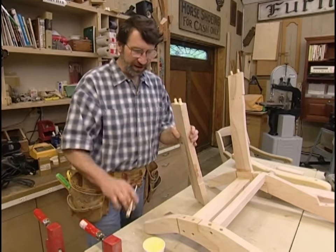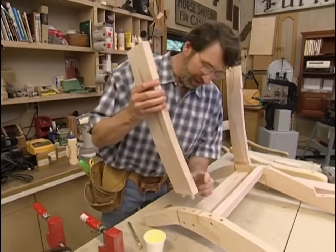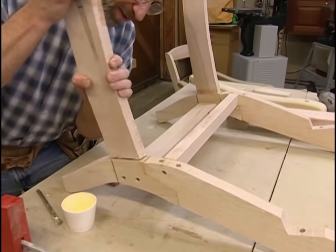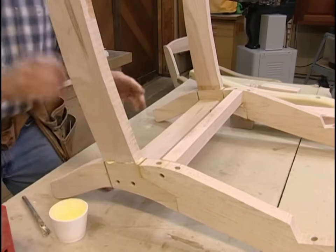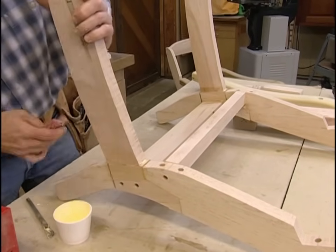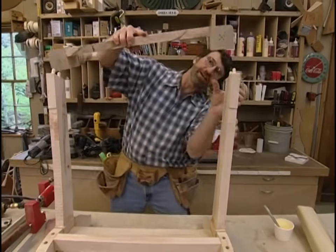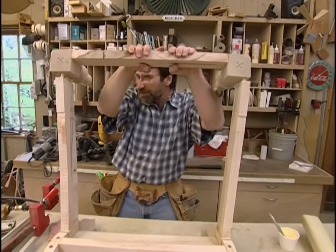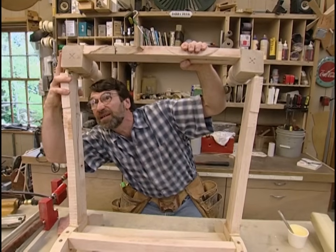Now here's one of the side rails, and it'll join those two sub-assemblies together, just like we saw them do it in the factory. All right, now the front assembly, we'll tap that on and clamp it up.